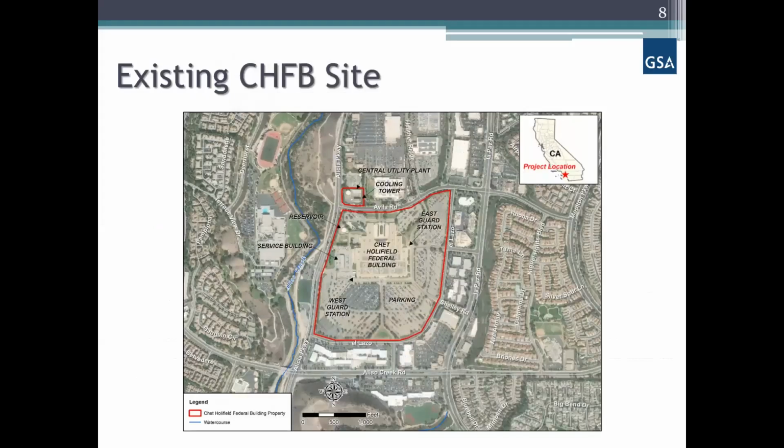Here is the existing Chet Holifield site. You can see the main site is mostly parking, but with the Chet Holifield Federal Building, and then that small 5.5 acre parcel housing a couple utilities.